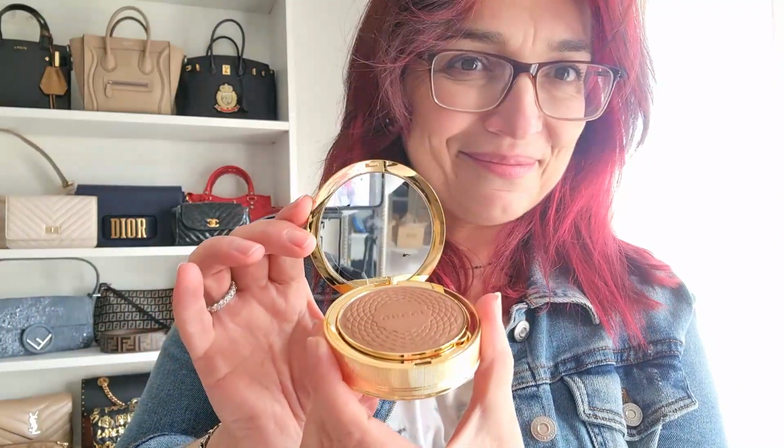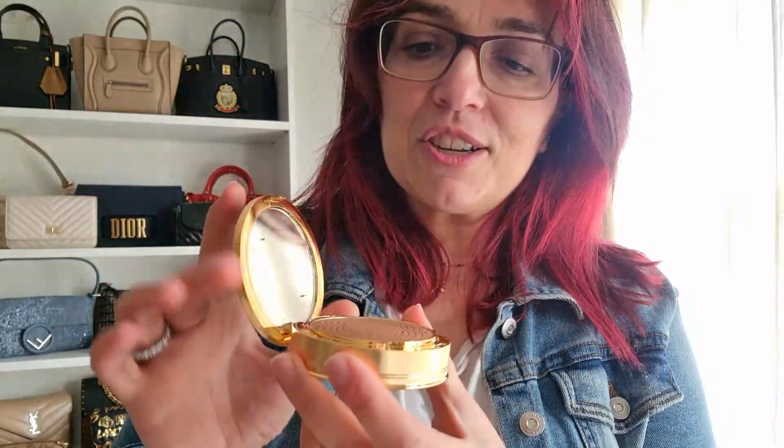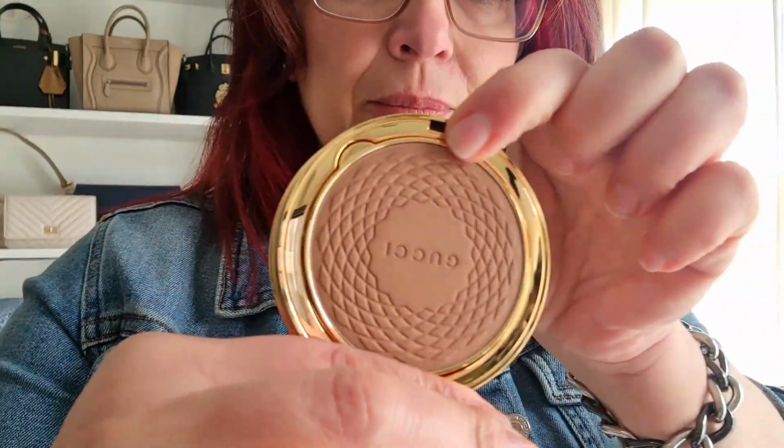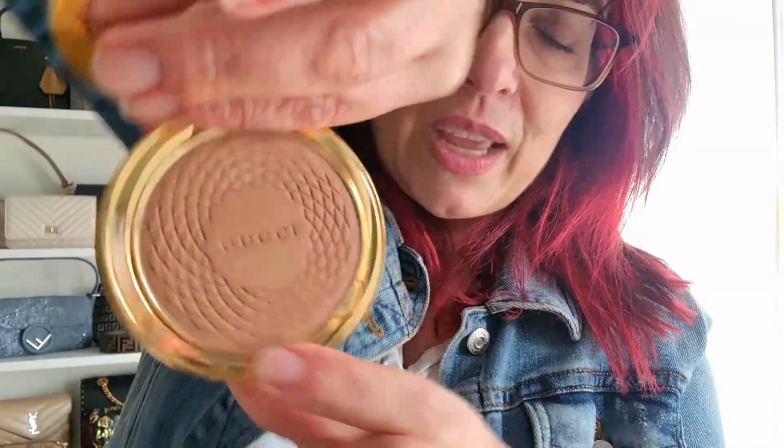Anyway, moving on. When you open it up, you get this lovely sort of mirror there. There's a sticker on the mirror, that's not damaged. And this here is the color. It's got this pretty print. It's got Gucci, of course, printed on there.